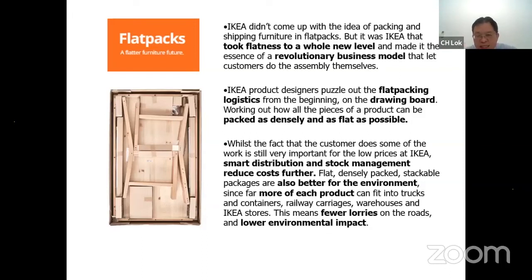So with this squeezing into a flat pack, you need strong packaging to hold it, so that when you move it around, you can protect the integrity of the furniture parts. And this flat pack not only enables the consumer to bring it home, it also enables smart distribution. You can distribute it easily, you can store it at the warehouse easily, and you can put more furniture into the warehouse. You reduce the cost further.